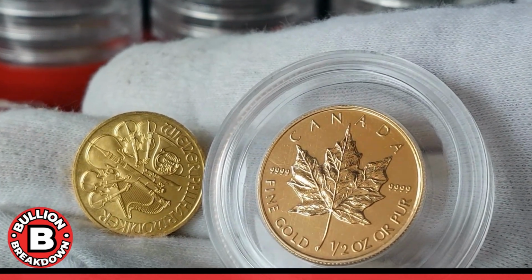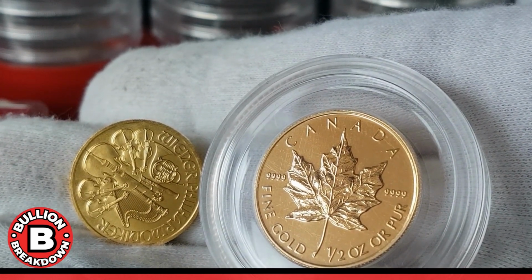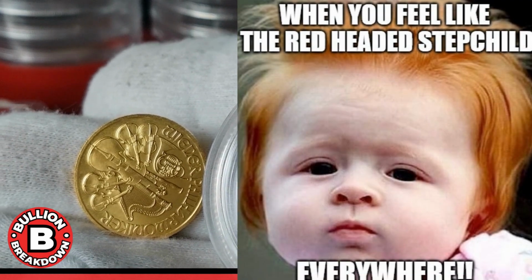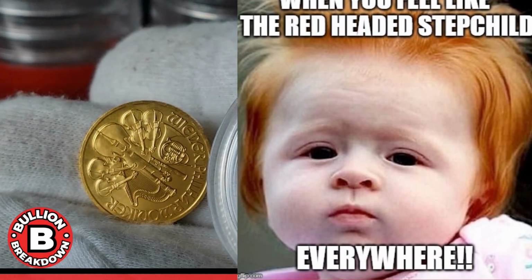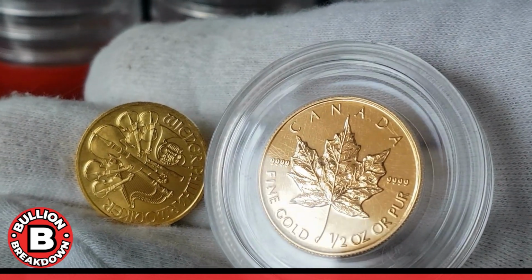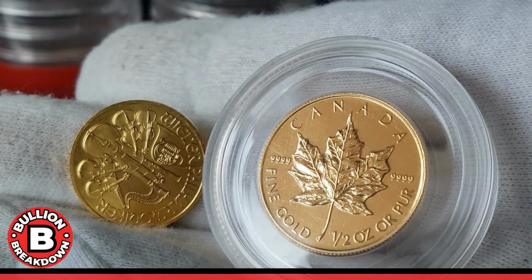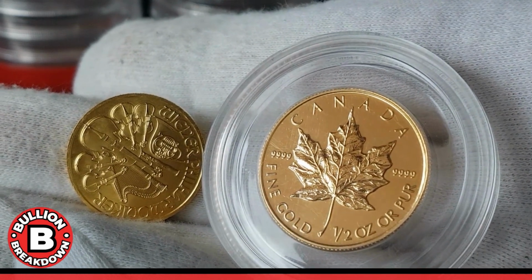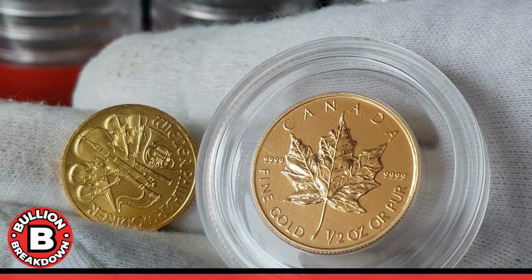But that also leads me to another thing. Tell me what you think. I think half ounce gold is like the redheaded stepchild of the bullion family. Nobody really wants to acknowledge it. And there's like a pick-on-a-half-ounce-day kind of thing going on. Nobody talks about this size. It often gets swept over. It's either the 1 ounce or the 1/4 ounce. I see a lot of videos like that.